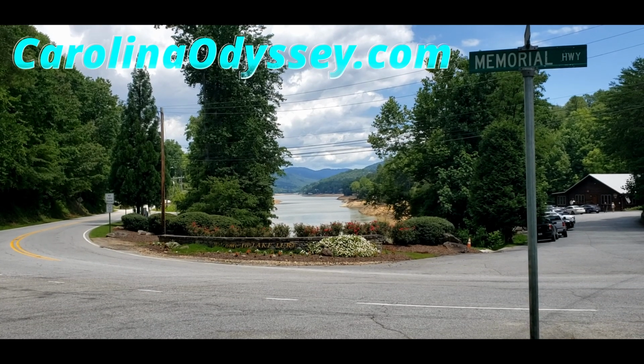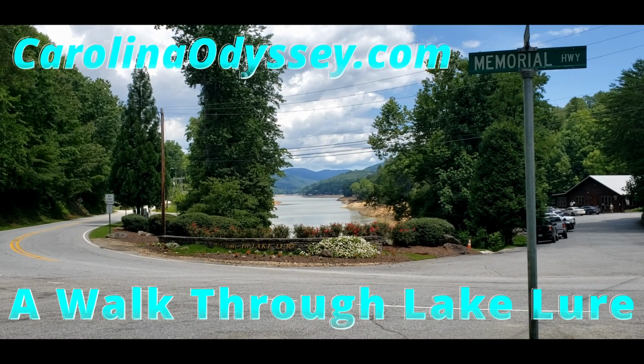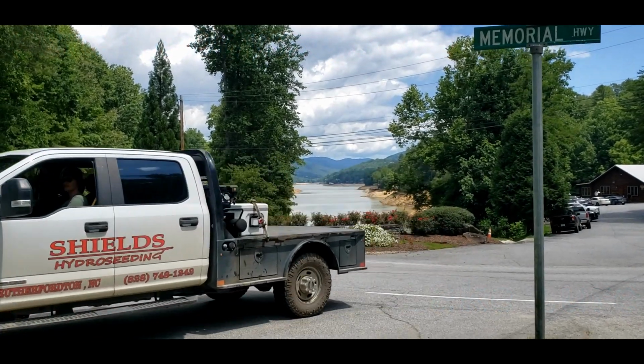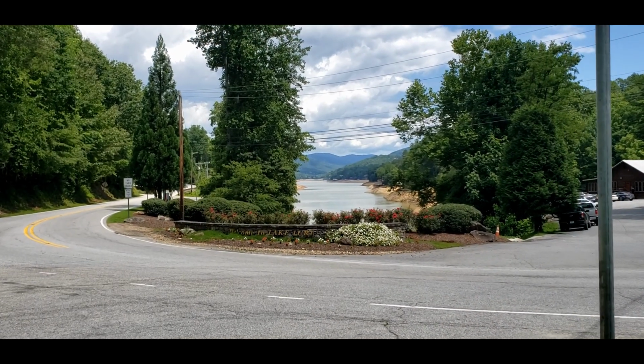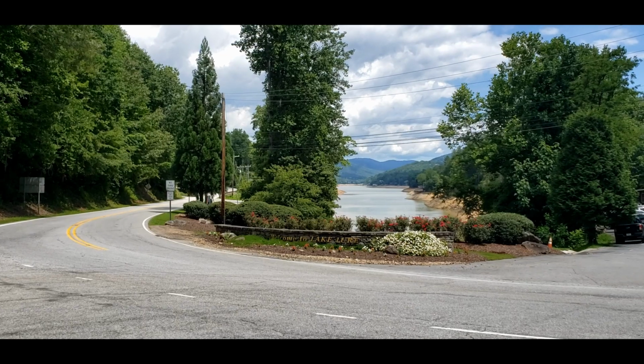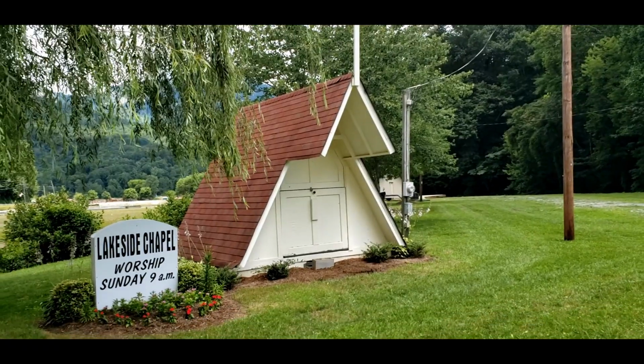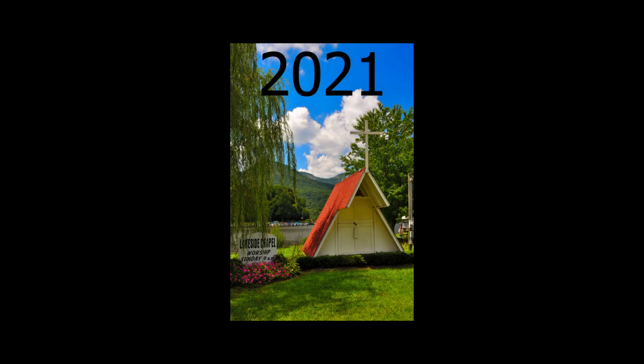Today was my first trip back to Lake Lure since Hurricane Helene blew through, and I really didn't know what to expect. But as I turned onto Memorial Drive, I was pleasantly surprised to see water in the lake, and I actually thought it was being filled up again.